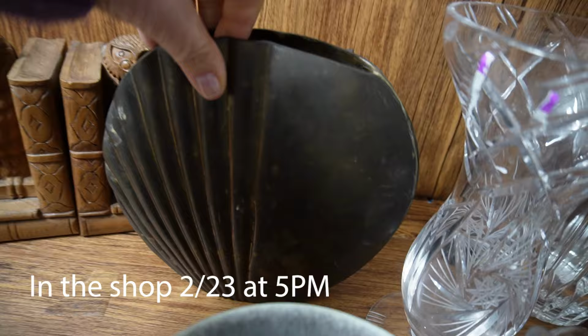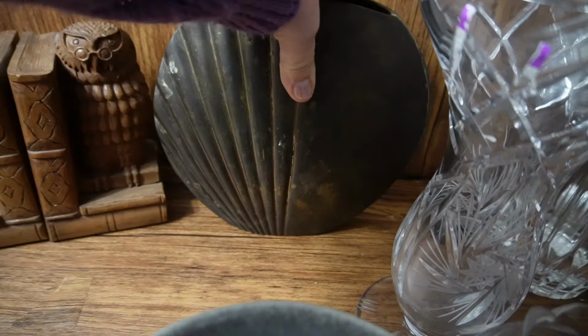This one here, boy, does it need to be polished. This is solid brass. It's a vase. Some people are calling it Art Deco. It looks more like a 70s, 80s design to me, but whatever.